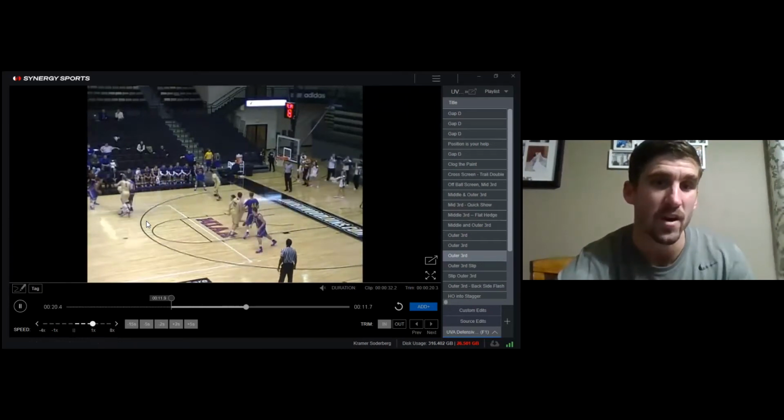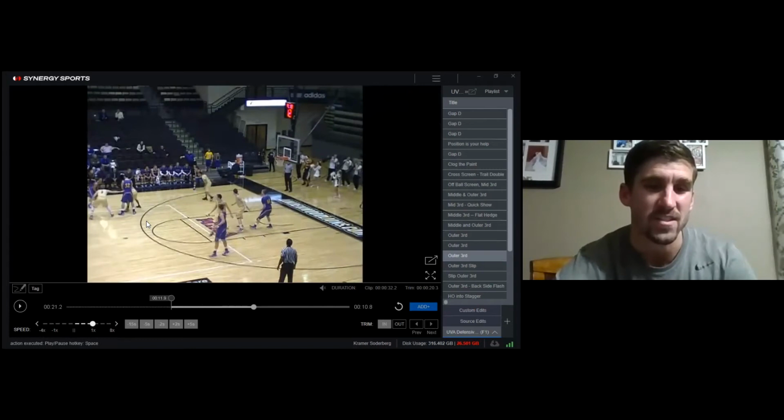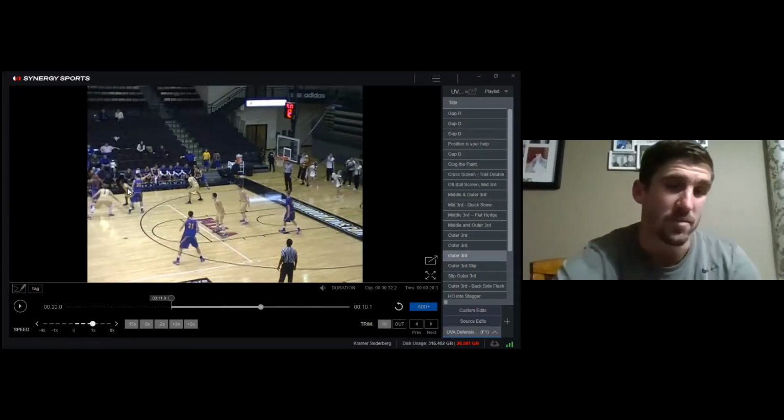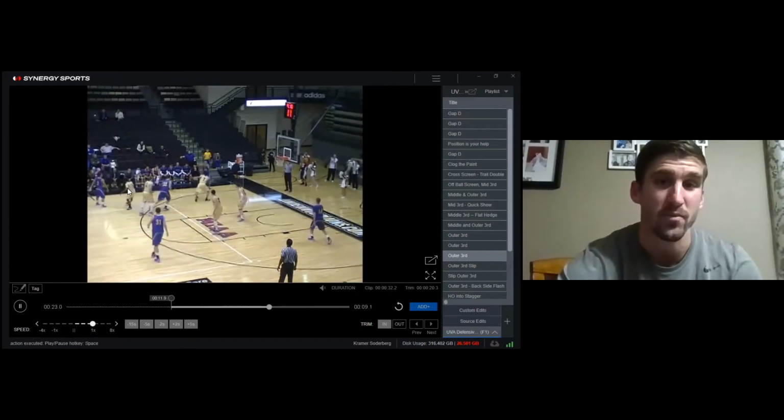Okay, here's another one. You can see real early on, this is a great example. Really early on, our big guy, he's out there. He's hedging. He's blowing that up. I would prefer our ball handler or the man defending the ball to be more in pressure and really put some pressure on that guy.